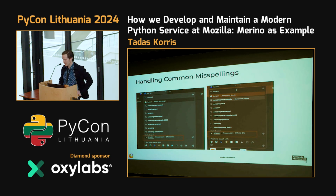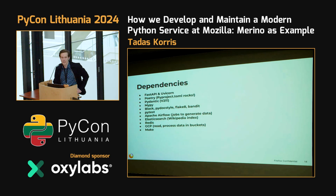And if anyone wants to ask later, I can show you a couple of the configuration changes. If you have Firefox Nightly, and if you don't now, I recommend you download it. It has all of our newest features. You can enable Merino there and play around with it yourself.